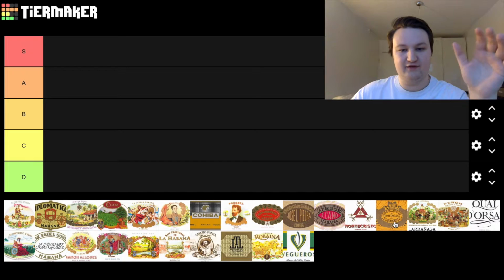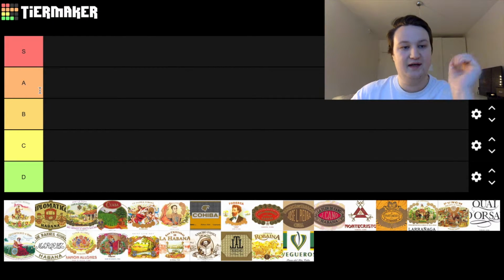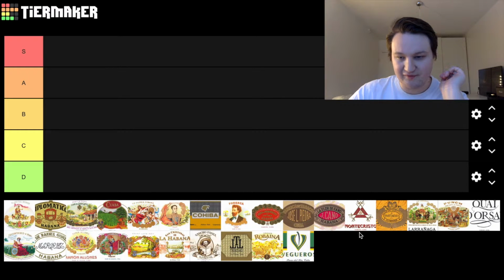So we have all 27 brands of Habanos here in their portfolio on the screen, and then we've got 5 tiers here. So S is obviously the creme de la creme, only the best of the best. A is very, very good, I'd say. B is average, straight down the middle. C is pretty bad, and then D is a complete failure. This is just going to be personal opinion. Obviously, some people might hold some brands a lot higher than me, and some might think I'm crazy putting some very high. But we'll see. I'm going to jump into it here. I don't really know what order they went for here with the pictures. I just put in all the pictures, and this is how they went.